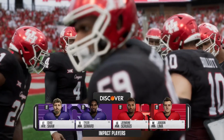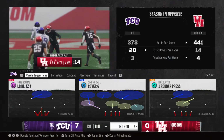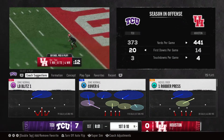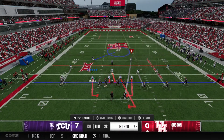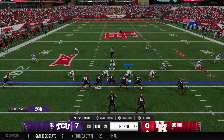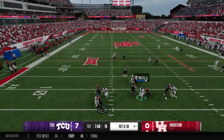So the Houston Cougars offense will get the ball for the first time. As we take a look at our impact players for this game, David, what do you look for to make an impact from your leaders? Your leaders not only have to lead the football team, but they got to step up and make plays on the field, keep everybody calm. These guys typically do a really good job.